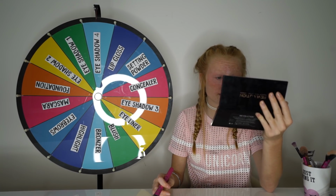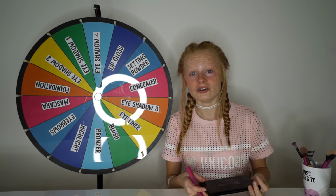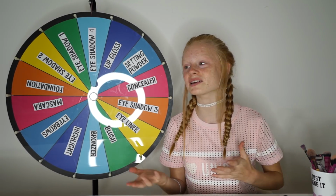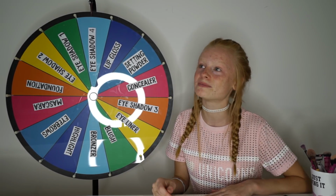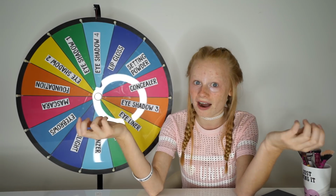Okay, I feel like this has just made the whole thing look worse. Oh my goodness me, I didn't know this was going to come out like this. I was kind of hoping my luck would be good today and that this wasn't going to come out too bad. But now I put glitter all over my face and I've been crying.